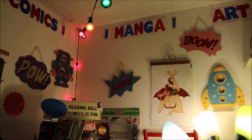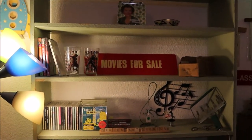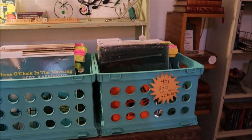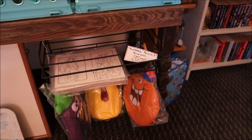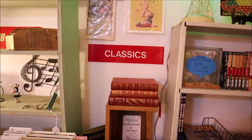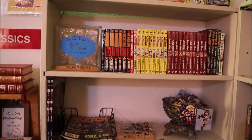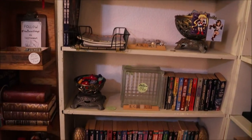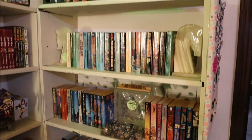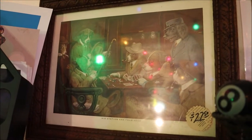Some of my art on the wall, prints. So vintage vinyl. Comes with little funky things. And books. Got sci-fi, mystery, some fantasy books. Is it complete without the dogs playing poker? I don't think so.